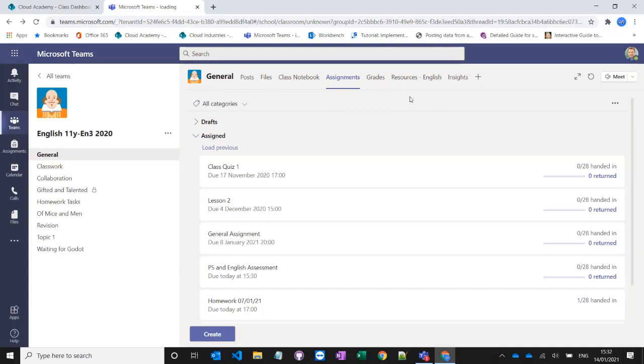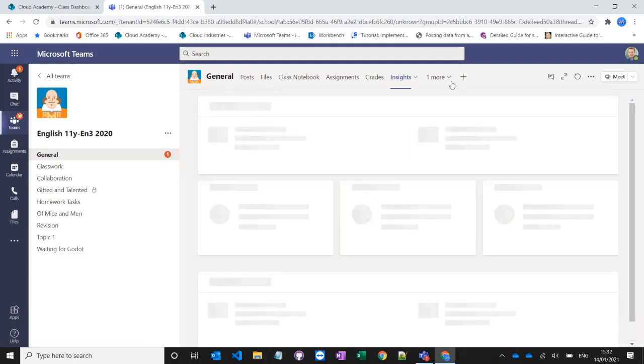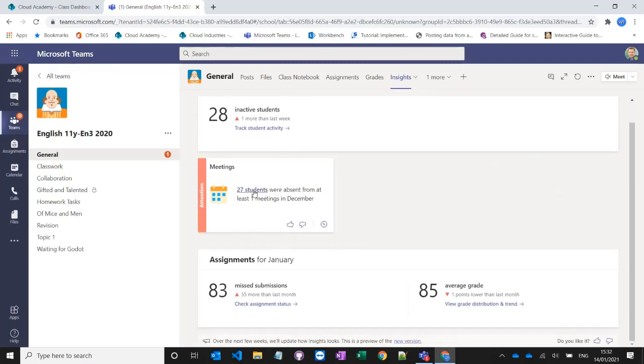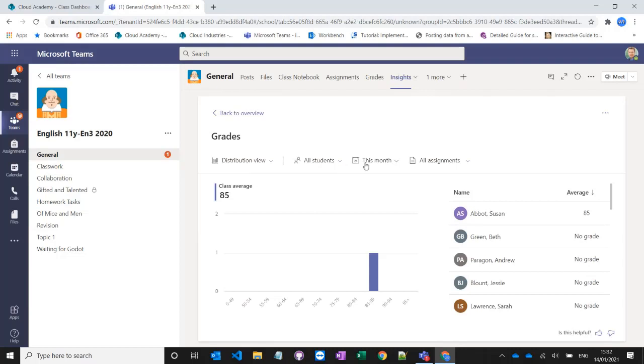Now, the other thing I wanted to mention was insights and analytics and keeping track of those as well. So you do have your built-in insights, which are great for measuring student engagement. So you can add this as a tab to any of your class teams, and this will give you an overview of any student activity. So I can see what students are active and which ones maybe didn't take part in some of those online meetings. You can see that this is a demo site, so we've got quite a lot of students who were absent from at least one meeting last month. I can see the submissions and the average grades and the distributions over time. So it's great at measuring student adoption and student engagement.